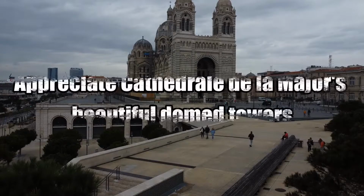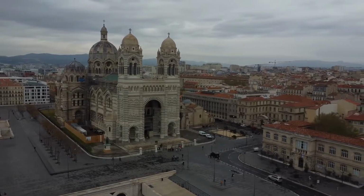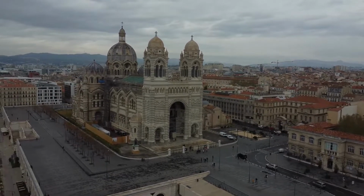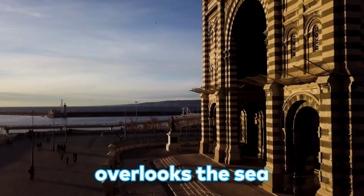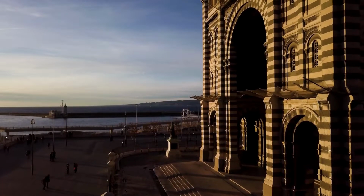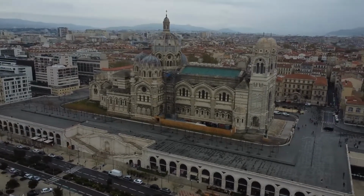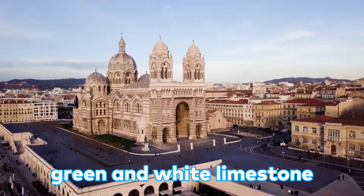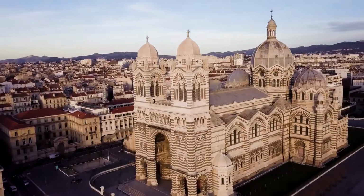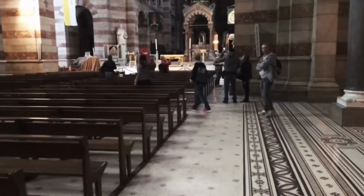Number 6. Appreciate Cathédrale de la Major's beautiful domed towers. Marseille's Cathedral, being one of the city's most important structures, is, of course, worth seeing. This location, which overlooks the sea, is ideal for views and photographs. Its imposing structure, composed of several domed towers, the tallest of which stands 16 meters, and the use of green and white limestone may remind some of Florence's Duomo, but the interior has been decorated in a completely distinct style. Fortunately, entrance to the cathedral is also free.